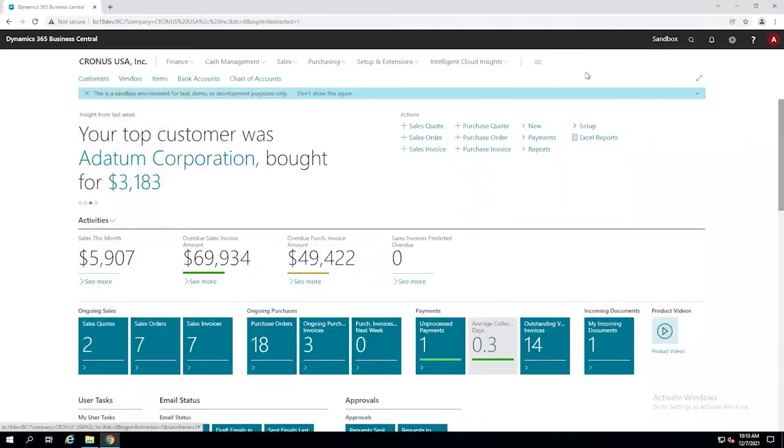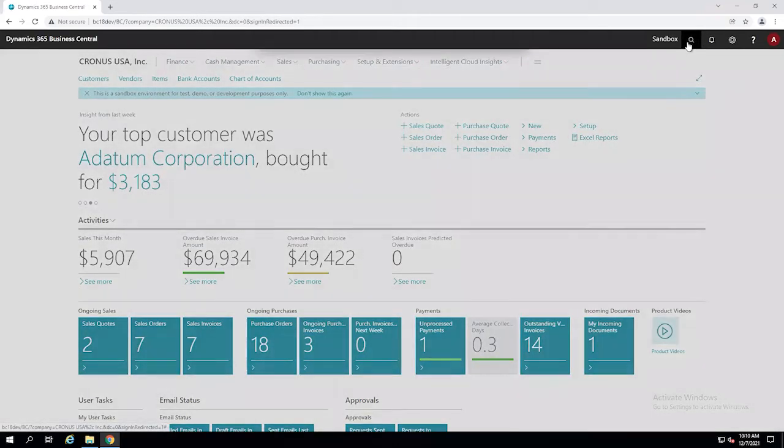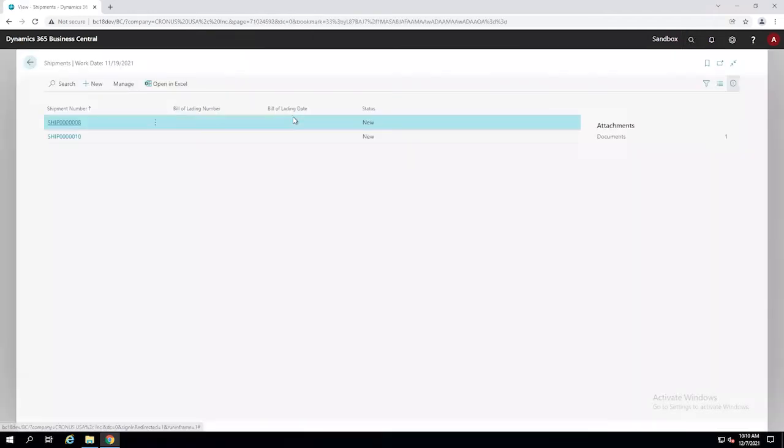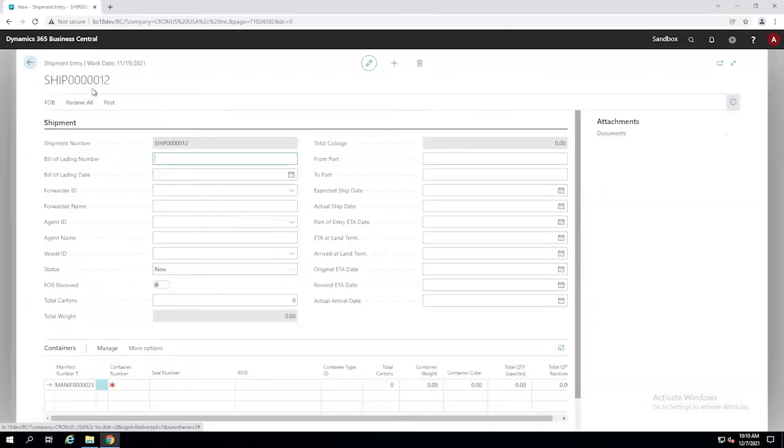So with that being said, that's just some really basic setup. As you saw here, we're going to take a look into a shipment. In Business Central 365 today, there is not a concept of an inbound shipment or an inbound container, if you will. So we brought that document directly within Business Central.